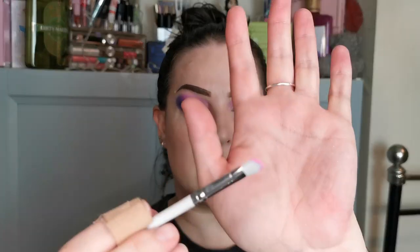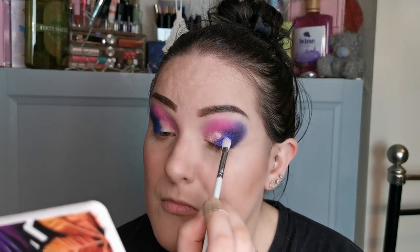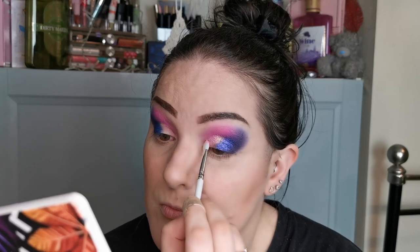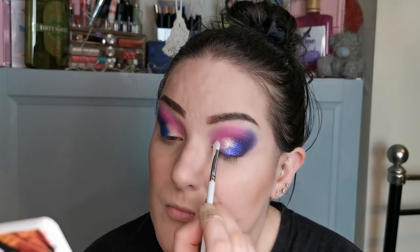So, for the inner part of my lid, I'm going to go into Pixy Stix, which is from Devinah Cosmetics. And I'm also going to give that a spray. I'm taking that on a Morphe Medicine Beer brush. Ooh. This is a good choice. Oh, look at that. This shade is absolutely stunning.